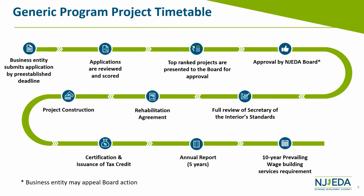Once the project is substantially complete, there is one big compliance period of 10 years, but the main compliance period is 5. So in the first 5 years of this 10-year period, you will be required to submit annual reports. The rules specify exactly what information we're looking at, but among other things, we want to make sure that the things that made the project eligible remain so. Any work that was done, we don't want somebody to revert or destroy, or do anything that, for example, would jeopardize compliance with the Secretary of the Interior standards.